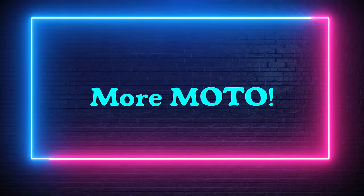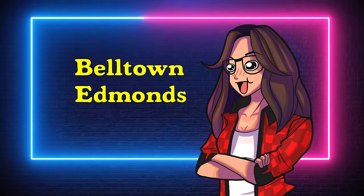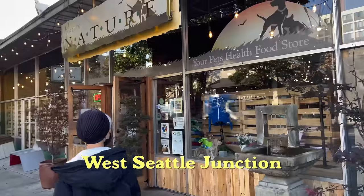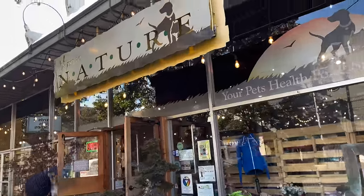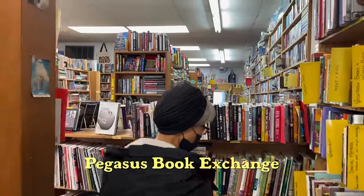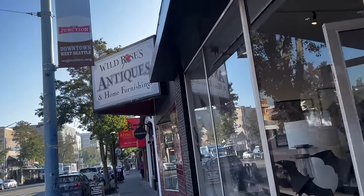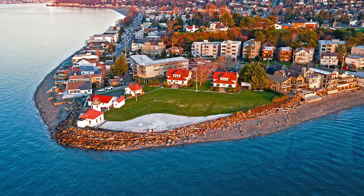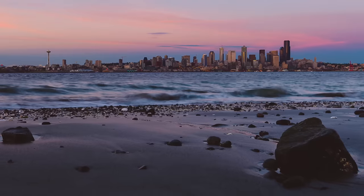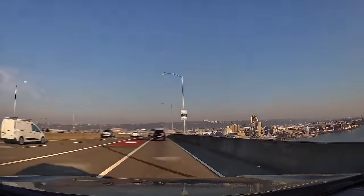Moto is opening 2 more locations, one in Belltown and one in Edmonds. About a block away is the West Seattle Junction, a 3-block stretch with a pet shop, a record store with a cafe, and a used bookstore that's been open for nearly 40 years. There are also restaurants and so forth. And if you're craving sand and water, there's Alki Beach Park, from where you can ride the King County Water Taxi to downtown Seattle.